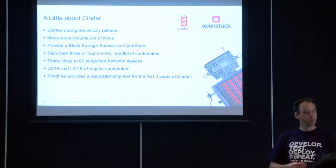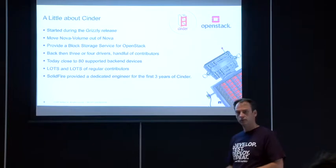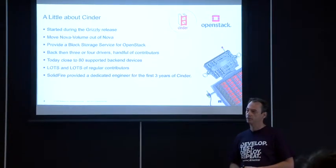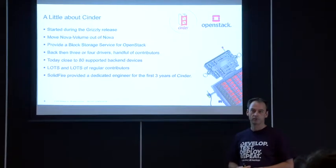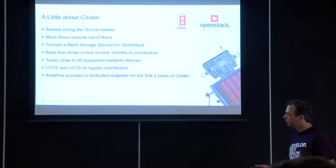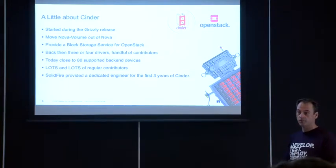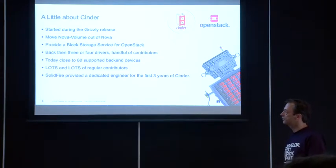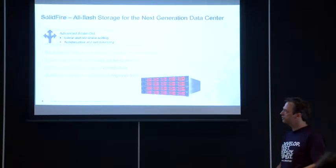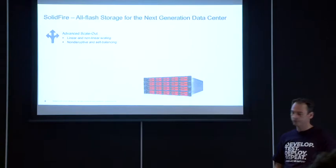So also if you would like to see changes in the Cinder project, yeah, we can easily bring them into the group and see if we can put them upstream into the OpenStack distribution. Lots of contributors now, and many vendors representing there. So what were these specific features for SolidFire? It's the way we built the platform.